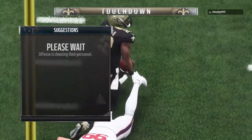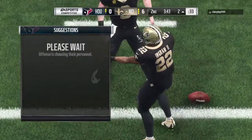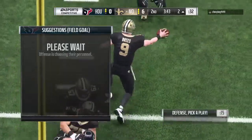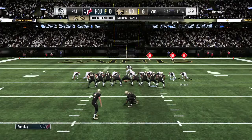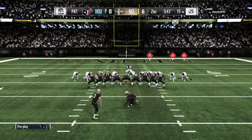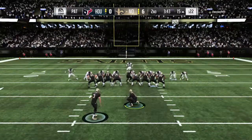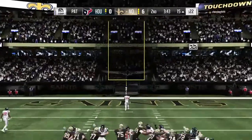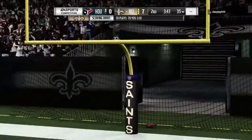Touchdown, New Orleans. Mark Ingram taking it in from 2 yards out. And the Saints are able to cash in for 6. Will Lutz on for the point after. Lutz with the extra point, and it's now a 7-0 game.